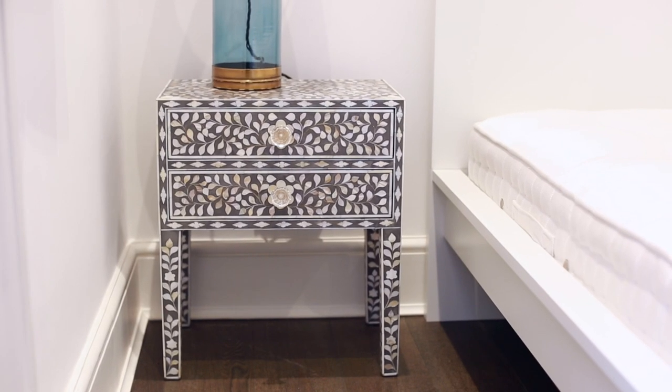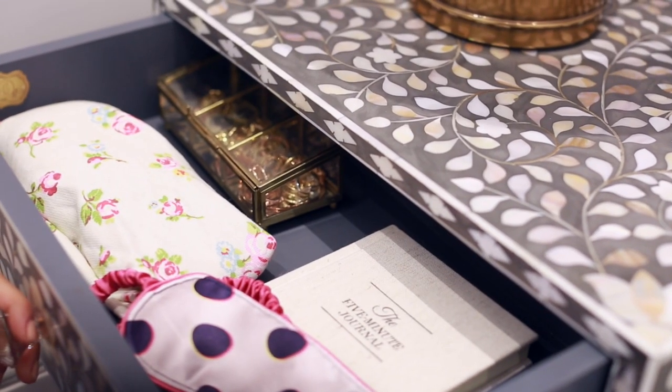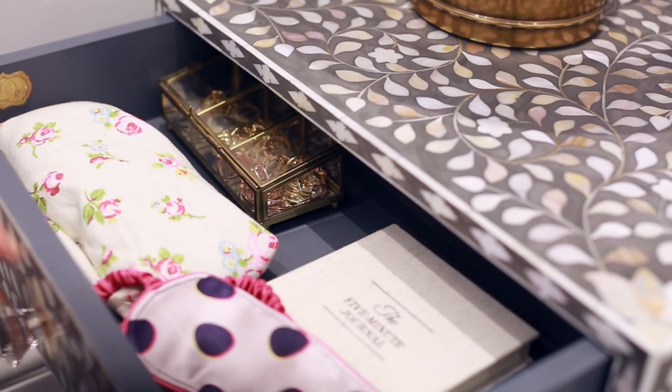Side table number two is also from Graham and Green. I'm just obsessed with them. I've banged on about this too many times in my vlogs, but I just wanted to give it a moment in video form to be like, you are so beautiful to me.